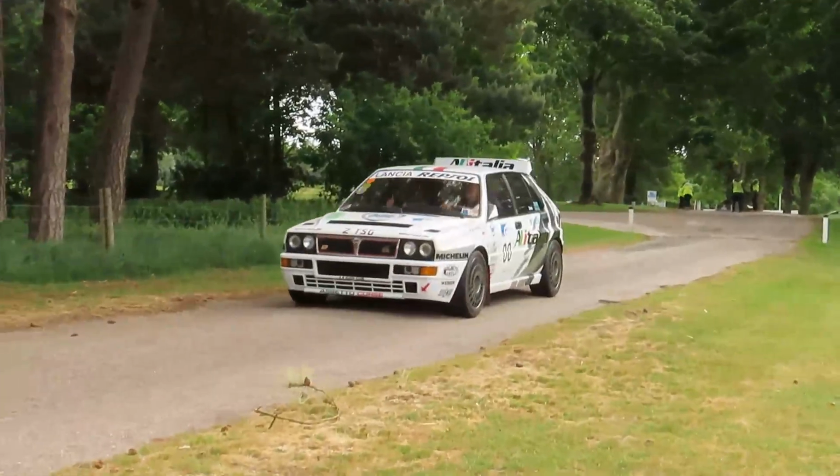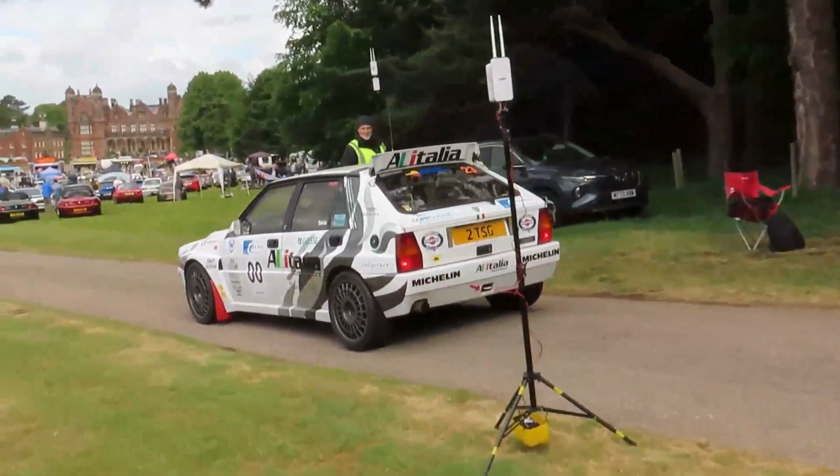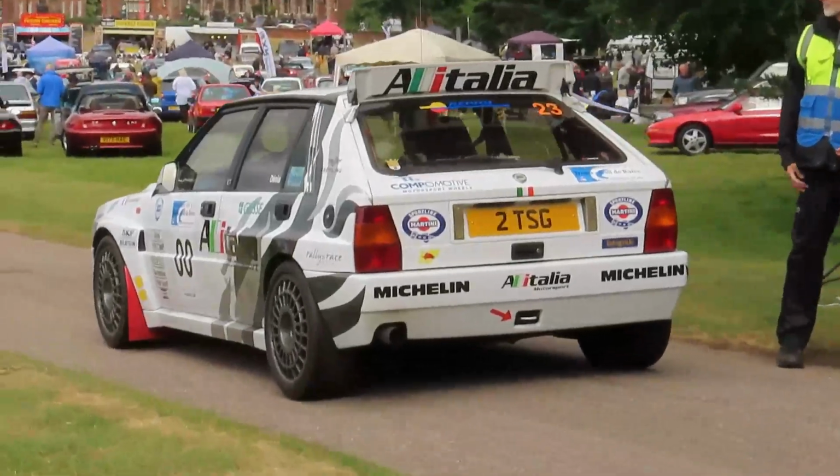That really cool Lancia Delta Integrale rally car. That's a Group A 1990s era rally car, and the Alitalia livery looking pretty cool.